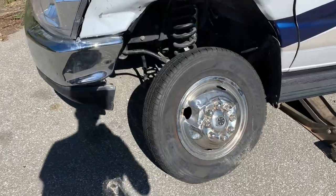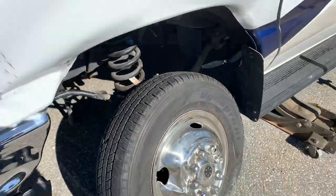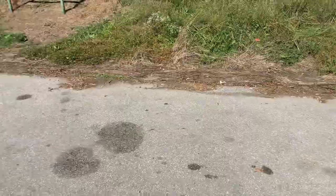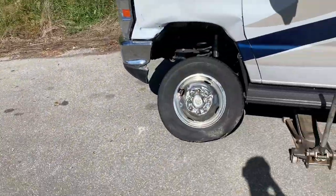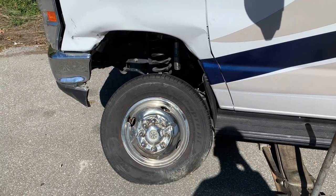Okay guys, we got it towed in. Now we're ready to replace all the suspension. It only took about 2 hours to get it over here, but it's pretty nice. We got to work here, and then we got a little view at the lake. So, hopefully we have all the suspension parts. It looks like we're gonna need a tire, so let's get to it.